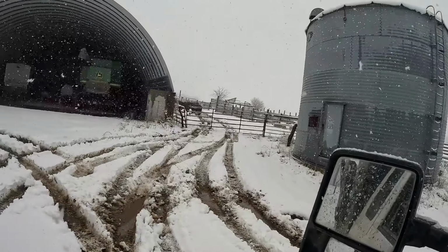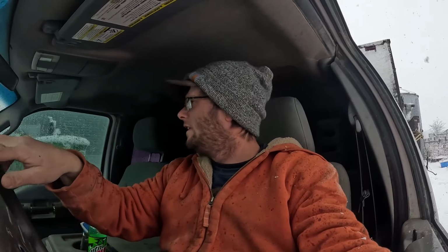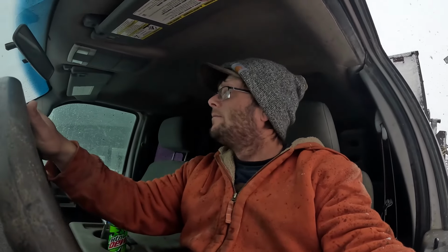Well, we got the bulls fed, but it's pretty muddy in there. We haven't really had a hard freeze yet, and it started off as rain yesterday, so there's a bunch of mud underneath that snow. So we got about 5 to 6 inches of snow on the ground right now. That's going to be the hard part of today, trying to get through the snow plus the mud. But we're going to get it. We haven't had a hard freeze yet, so it ain't really solid.